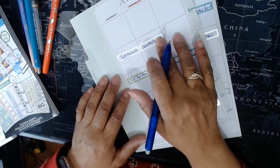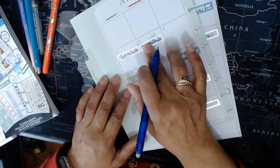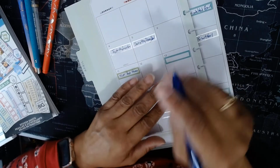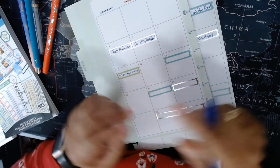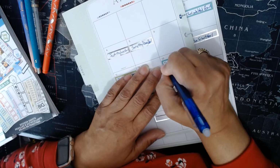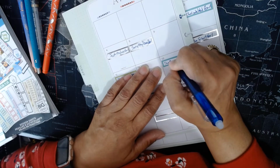Now, when I was planning consistently, what I would do is when I'm done with a book, I will highlight it. Even though I've read some of these books already, I haven't done the reviews, so I won't highlight them until the reviews are written and filmed. That way I'll know what I have to do and what needs to be done. The Marriage He Demands.